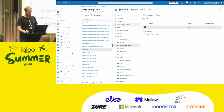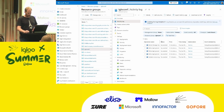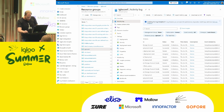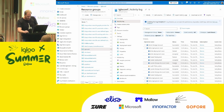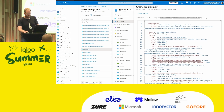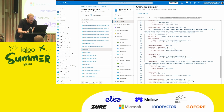So this is my resource group that we have been messing with. I go to the activity log. It can take a couple of minutes for entries to show up here, but maybe we are lucky enough. I wrote a deployment stack. Right, great. And then of course we get into this. Today I have to just click the line.